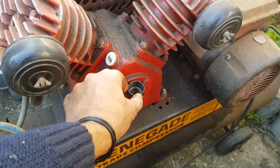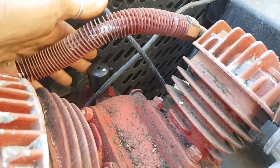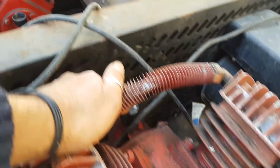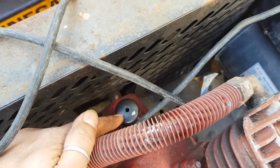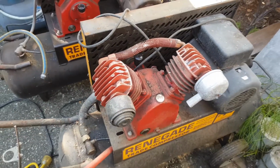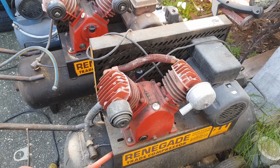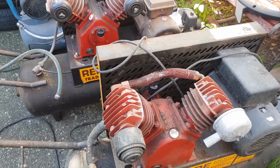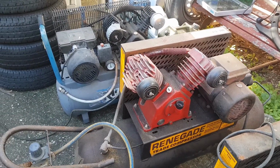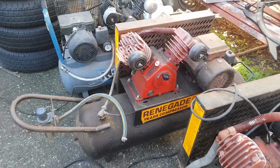The other thing is it was missing this thing, and I'm not even sure what it is. I have a feeling it's a breather. If we have a look at this one down here, it's got the same thing here. I took this off the other day, and I'm pretty sure it's a breather. It's actually a real marble inside. I have a feeling that's in case the air compressor falls over, so that the oil doesn't spill out of that breather hole. So that's what I'm thinking. But yeah, I reckon that'll be great for me.